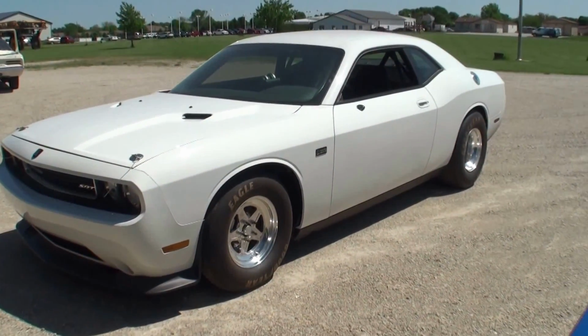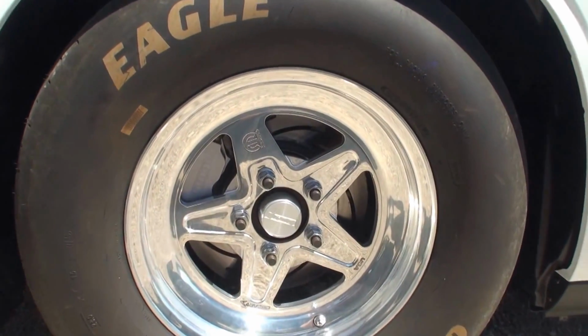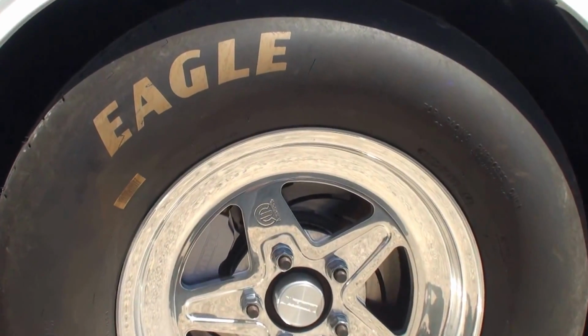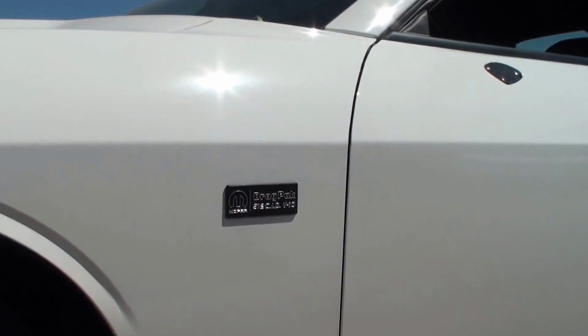And I'm going to take a shot of the side of it. Sure. Let's go back here. By the way, these are the stock rims. This is the way it came from the factory. Notice the Mopar emblem right there. It's a little bit mind-blowing.